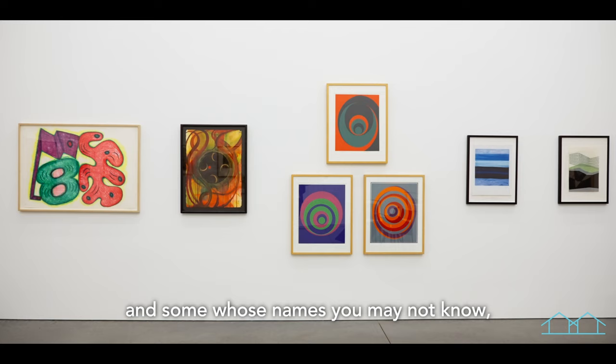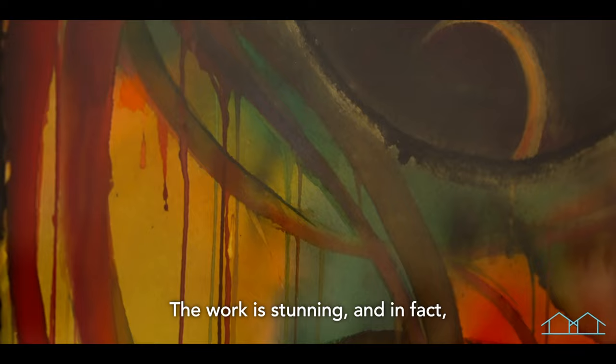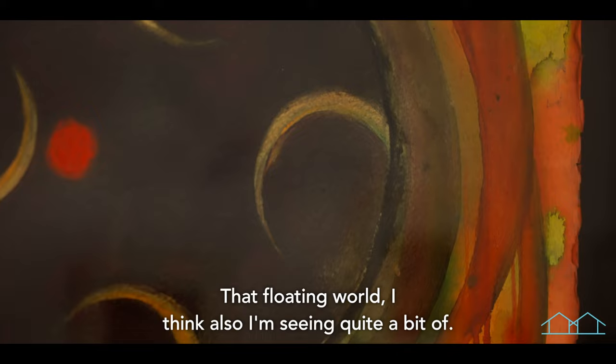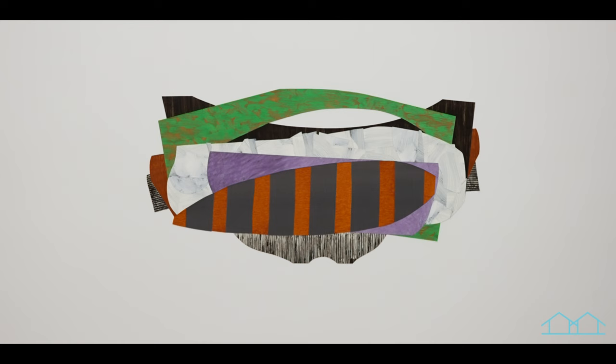and some whose names you may not know, and I like that also. I don't know how many people know Judy Hudson. The work is stunning, and in fact, I think it's probably one of the most surreal pieces I have in this group. That floating world, I think, also I'm seeing quite a bit of. I think with my work, certainly it's floating on that wall. It's not framed. There's nothing that's containing it. It literally does float on the wall.